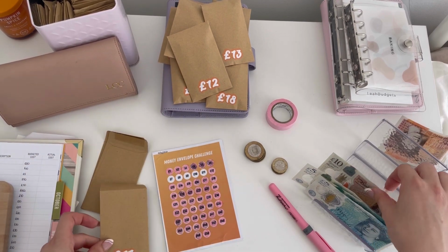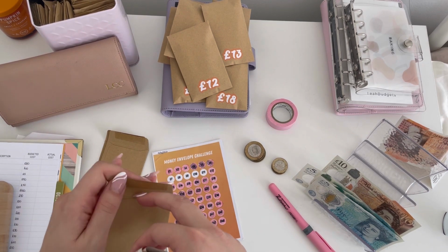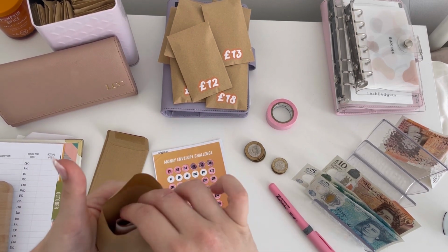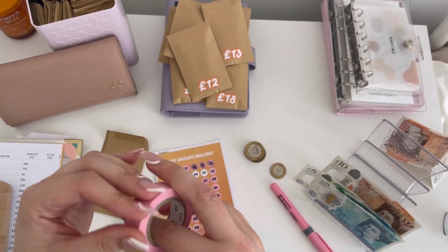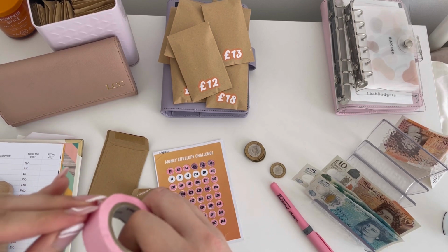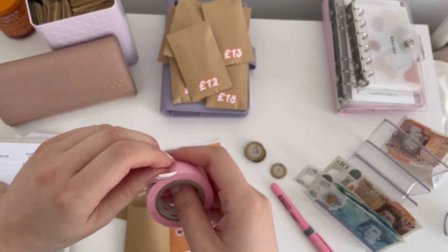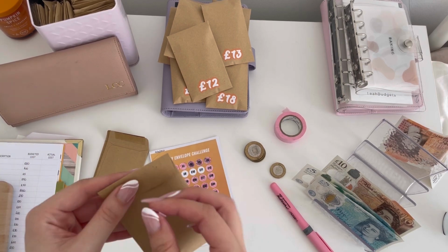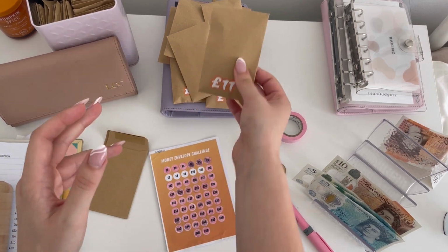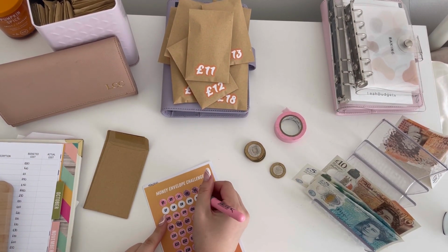Okay, next is 11, so that is 10. 11. I didn't realise how hard this would be with nails. Right. Something's going to fall at some point. I feel like I'm playing Buckaroo. Is that what it's called?